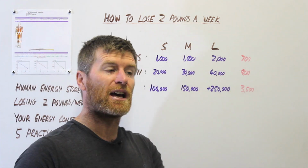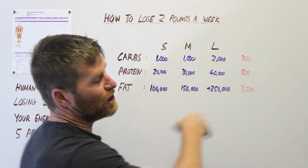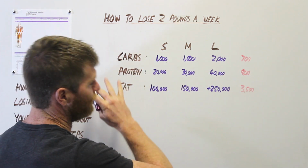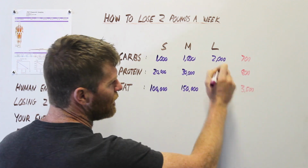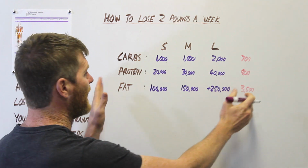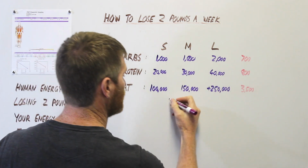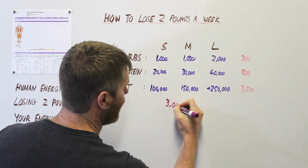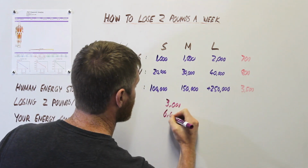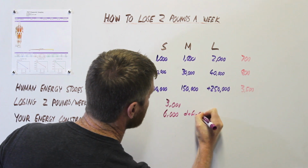We can discount the carbs because there's a tiny little storage area for your carbs, and that just goes up and down depending on how many carbs you're eating. So it's not really relevant for the long-term weight loss. We know that you can lose a little bit of protein. We know from the studies that it's typically 75% body fat and 25% protein, which means that to lose a pound of weight, we lose at about 3,000 calories, and obviously we're trying to lose 2 pounds a week, which means we need to create a 6,000 calorie deficit per week.